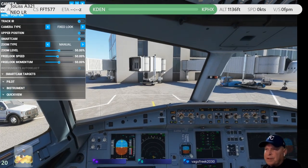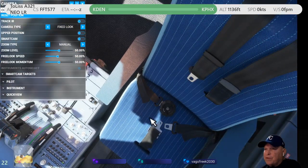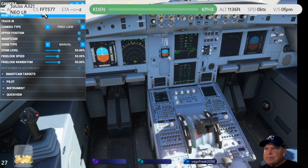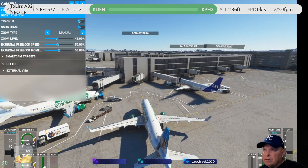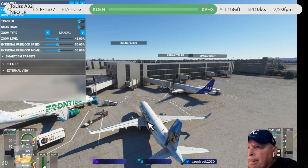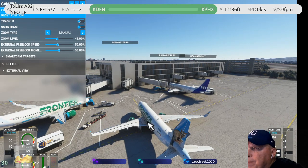Get in there too close. I think I'll stop right there. And let's go down here and put that brake on before this thing rolls around. There we go. Put the flaps up. Let's take it outside and look at it. Might have been able to get in there. There's a little bit too much equipment there. I'll stay back here.